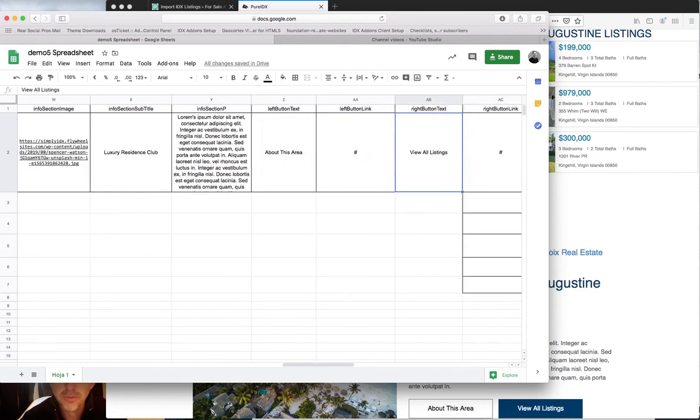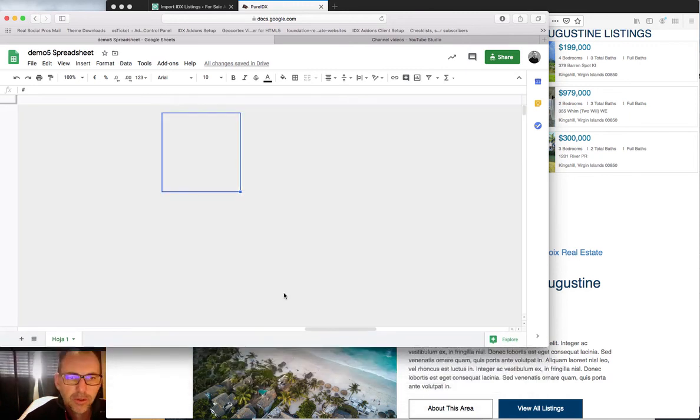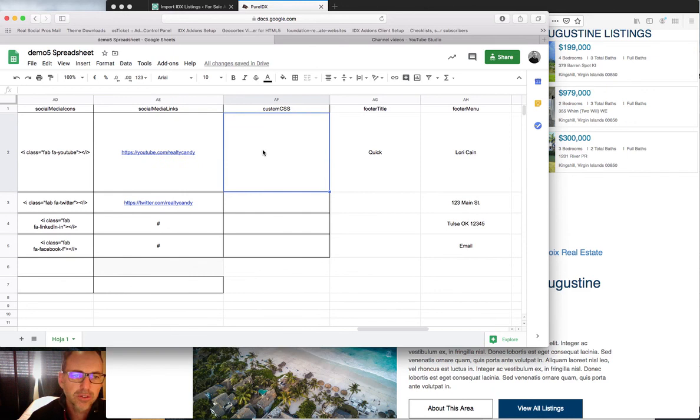And we have the links, about this area. You can put a link to whatever page we want this to go to. We're going to build out some IDX broker pages to link these to. You can put your social media links down here at the bottom of the page. It's pretty easy, just something like that. And you can even add custom CSS in here. If you have your own styling or some of those things that you want to add, you can put that in right here, and we'll put in an example loaded up so somebody can see it.